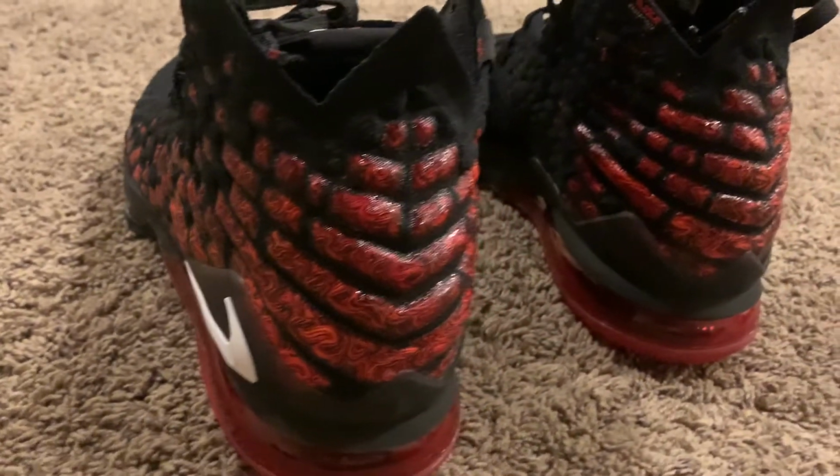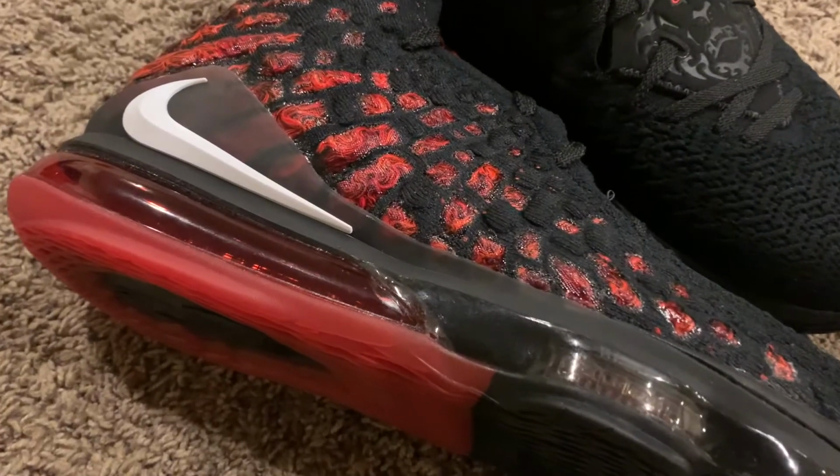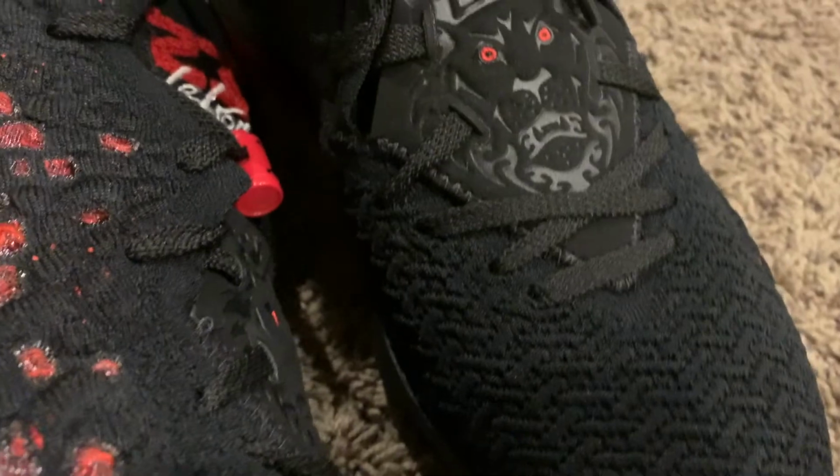These are a size 10.5. If you guys are interested, hit me up before I sell them. They'll be up on my Instagram as well, so check that out.